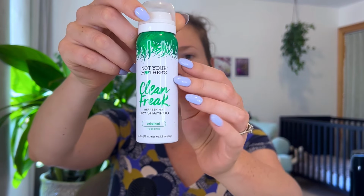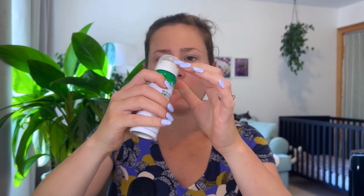And then this is dry shampoo. It's a little spray. I hardly use this ever either, but if you don't know dry shampoo, you just spray it in your hair. It kind of soaks up some of the oil. So it's something I use if my hair is a little oily and I'm not about to wash it.